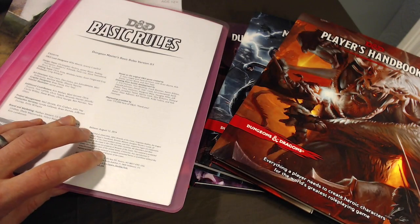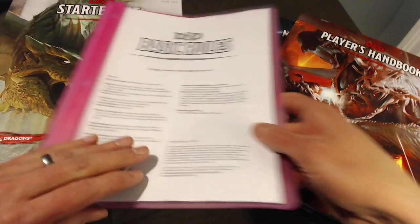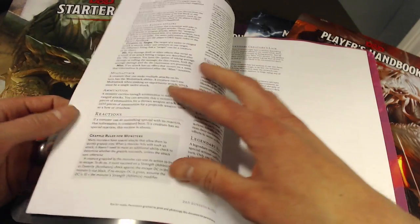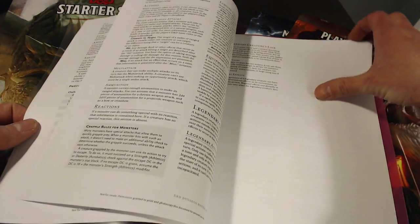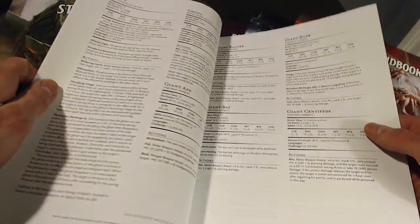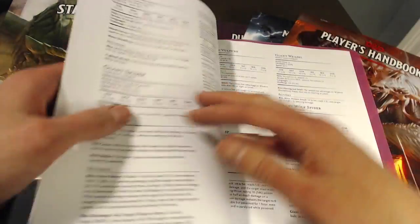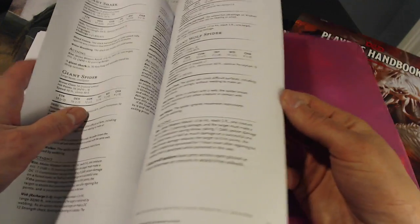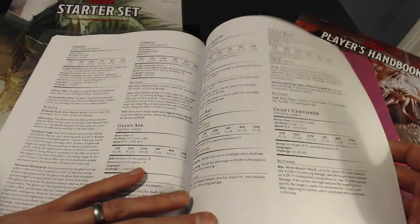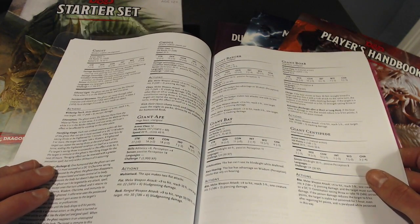The second thing is another free PDF. This time it is the Dungeon Master's basic rules. This is really great because it includes just a few pages, very brief, on running a game and some more rules. But the main thing that's awesome is all the monsters. There are something like 100 monsters in here. Just a mini bestiary, monster manual, call it what you will, full of lots of creepy, good creatures. It also does have a few pages of rules in the back, but for the most part, this is just all kinds of animals, monsters, ghouls, and creatures.